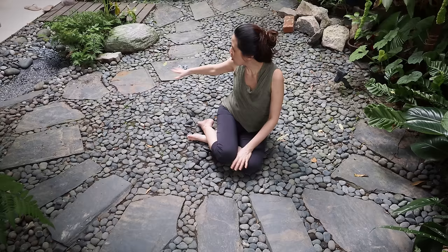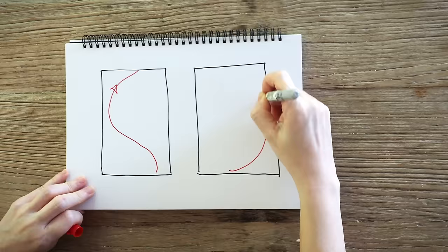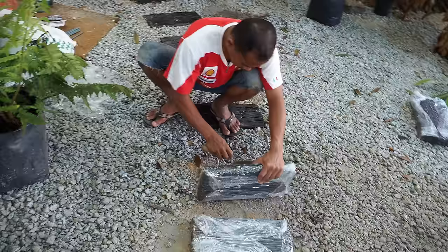This is actually a rectangular piece of land. I've just organized it so that the footpath fools the eye into thinking this is a natural non-rectangle shape. And also downstairs at the front here, you could see that I also try to incorporate some curves as much as I can into this footpath.